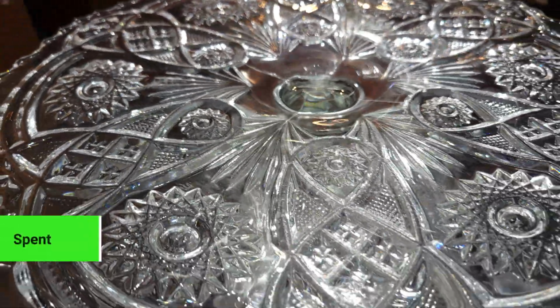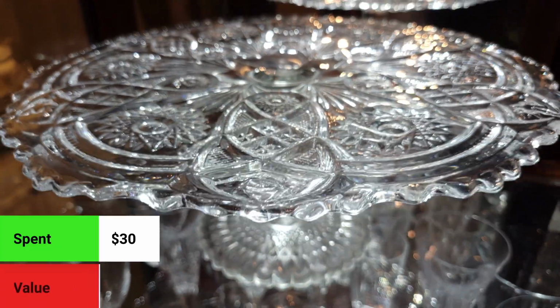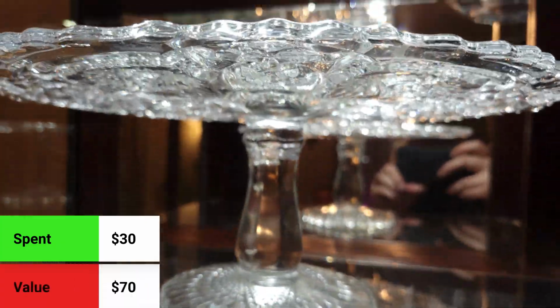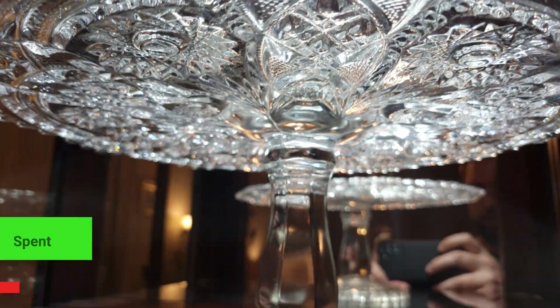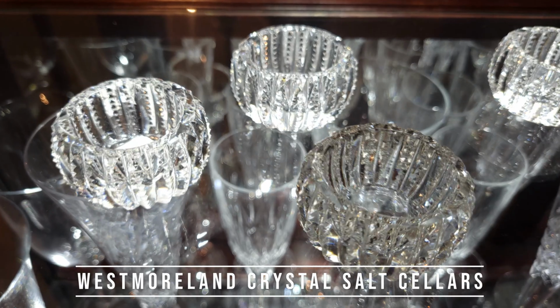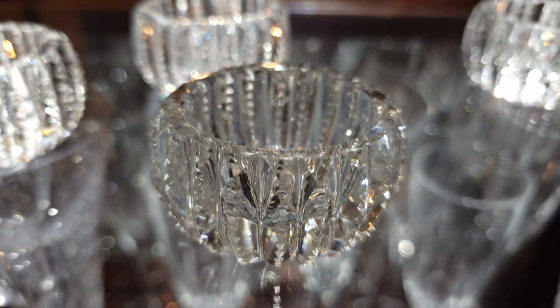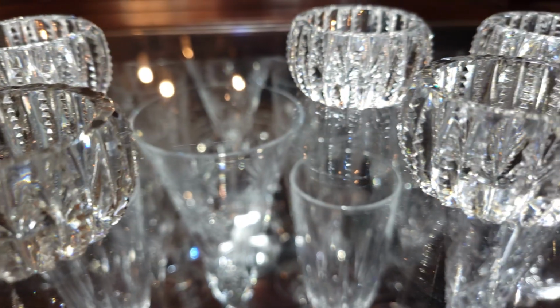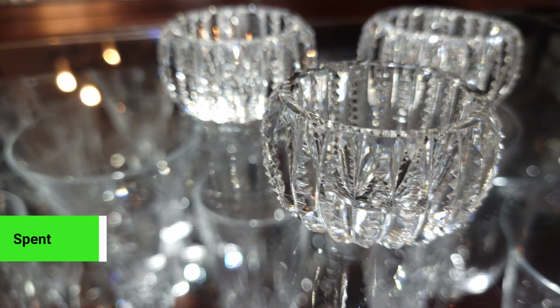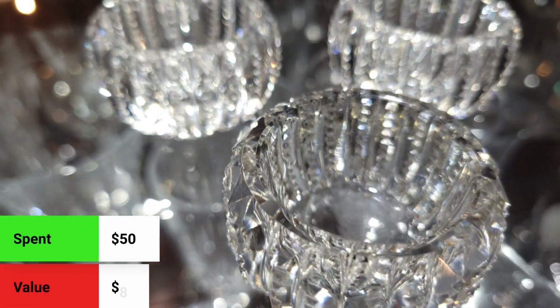Next up is this beautiful vintage Imperial pressed glass fashion cake stand. We paid $30 for it, and when I looked it up, the replacement cost was $70. The next items we took home are these salt cellars. It is a 6-piece set of Westmoreland crystal cut, zippered and notched prism ribbed cut salt cellars. We paid $50 for them, and the replacement cost is $85.